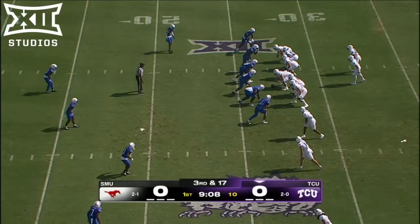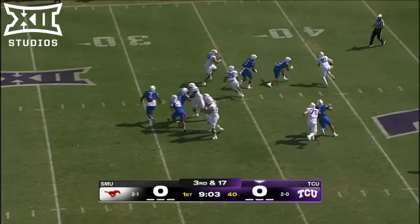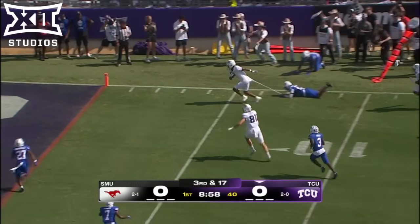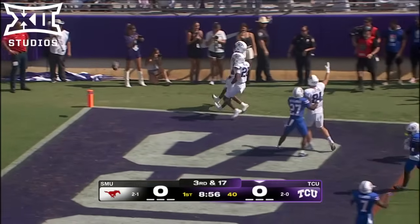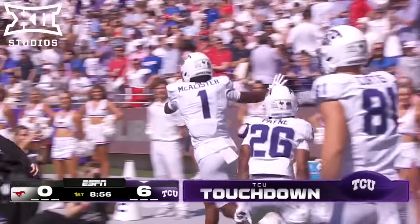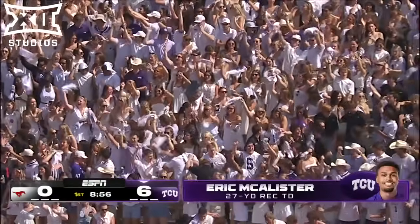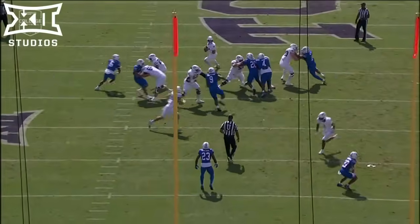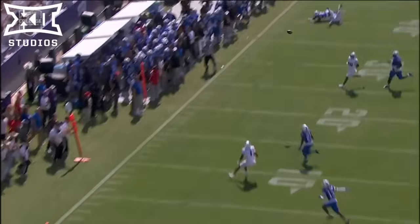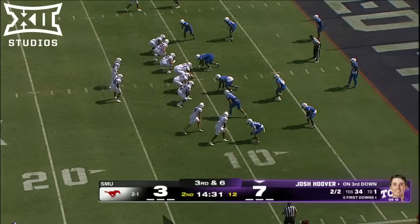And let's see. Floated, far side, and caught. Tearing the jersey and into the end zone. Eric McAllister. And the first touchdown of the season for the Boise State transfer from 27 yards out. Well, the ball hadn't found him yet this season, but that wasn't by design. It was just by matchups. All of a sudden, Josh Hoover sees the pressure, avoids the pressure, and Eric McAllister.